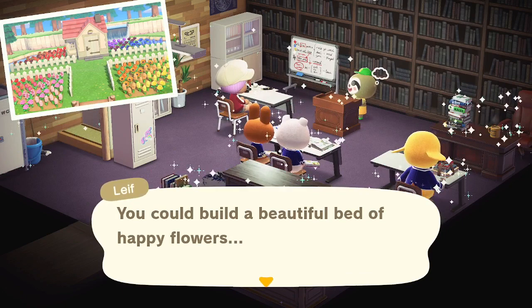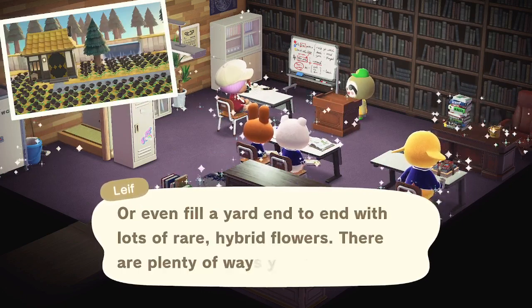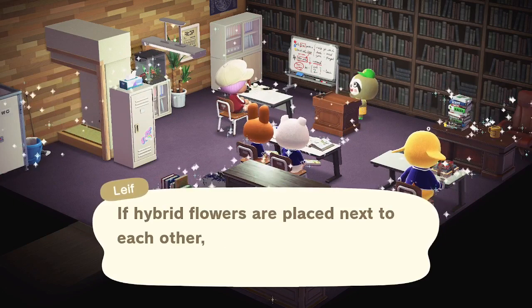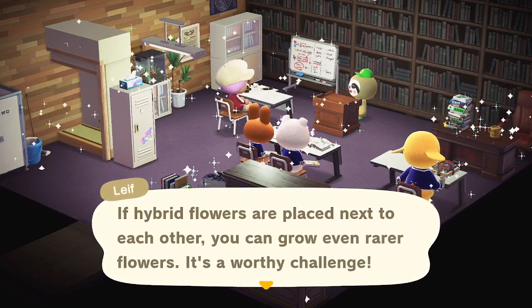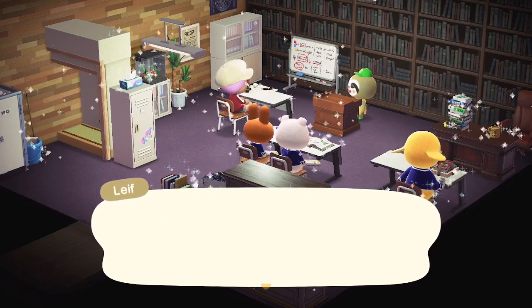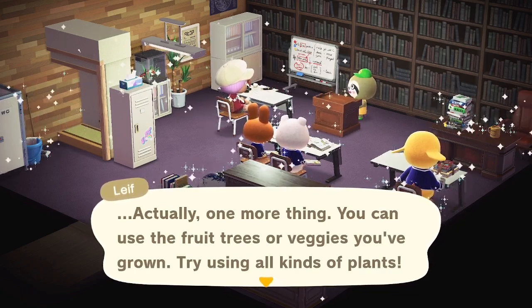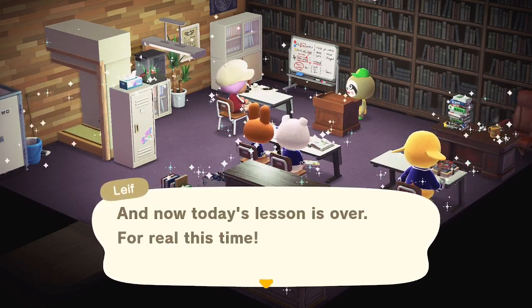You can build a beautiful bed of happy flowers, or even fill a yard end to end with lots of rare hybrid flowers. There are plenty of ways you can do it. Hybrid flowers are placed next to each other. You grow even rarer flowers. It's a worthy challenge. Alrighty, that's it. That concludes our lesson on flowers. Actually, one more thing. You can use the fruit trees and veggies you've grown. Try using any kinds of plants. And now today's lesson is over. For real this time.